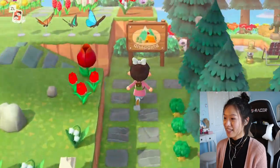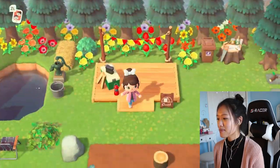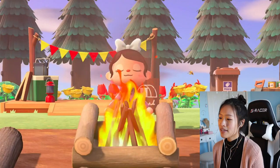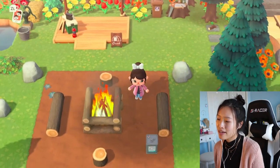If you go up here, let's go towards the right, and this is a campsite area. I have a little pond where you can fish. I have a campsite here, obviously. I have a little crafting table. Everyone can just sit around, a little campfire song. I might want to add some more things around here since I have a lot more DIY recipes now.